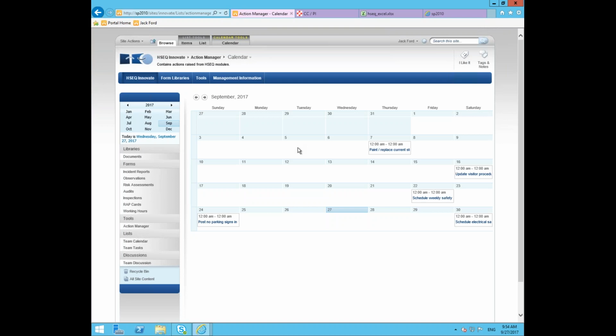Okay, so far we've taken a look at integration with SharePoint, an example incident form, and how to find forms using SharePoint views on the library, and also a quick look at the Action Manager. One thing I should have mentioned is that all of our forms work on any device. So I'm using a desktop machine here to fill in a form. However, our forms do work on tablet devices and cell phone devices as well.